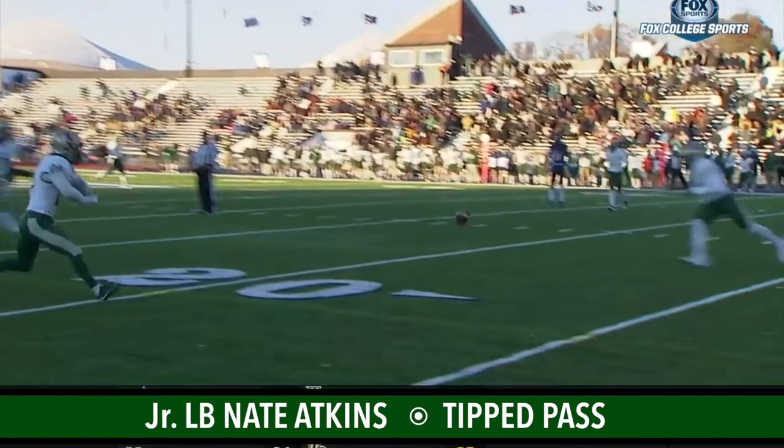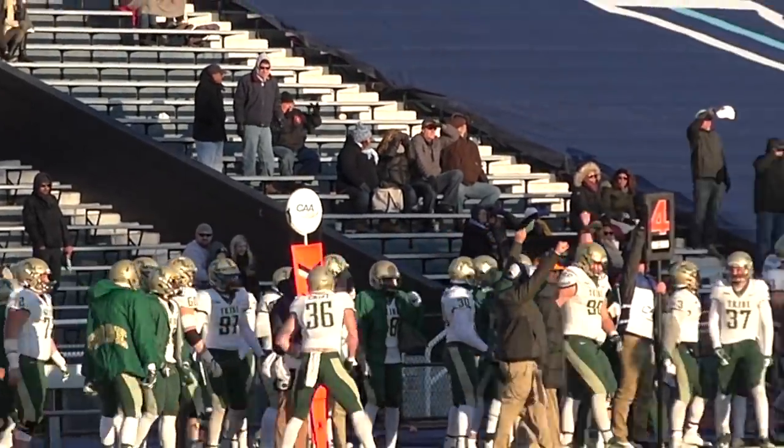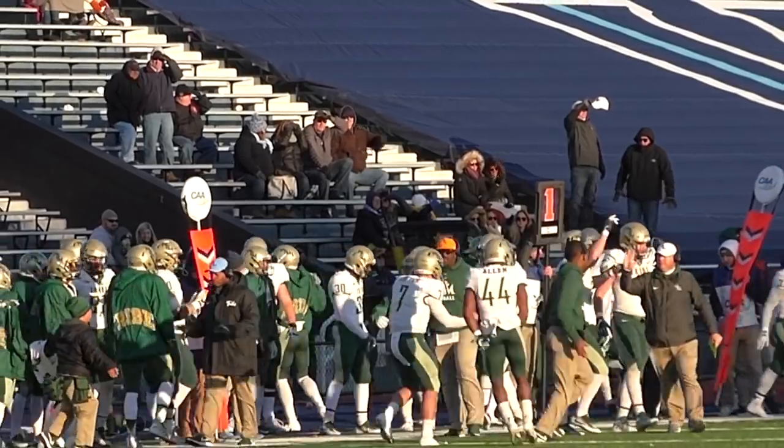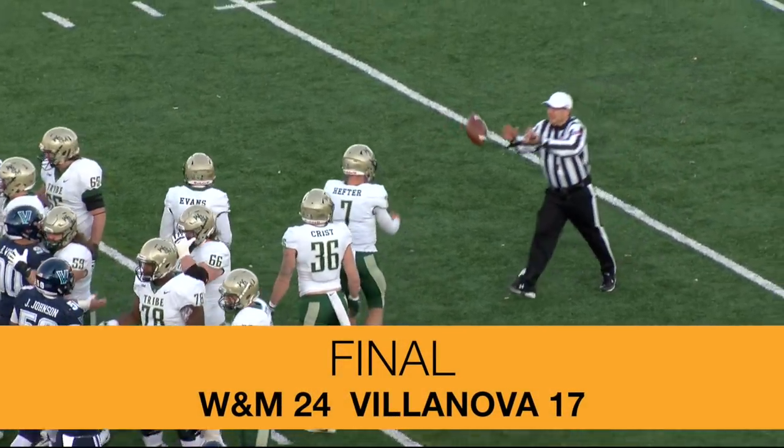Was that Atkins with the tip? I think Nate Atkins gets that big right hand up, knocks that ball in the air, falls to the ground. No timeouts for Villanova. Two knees, and that's the ball game, Jay. Big, big win on the road, and this one feels awfully good.